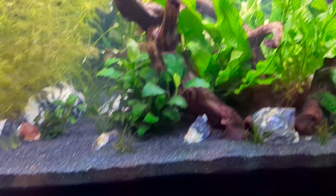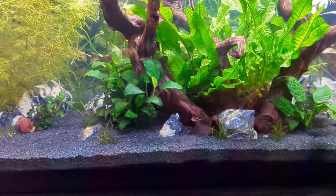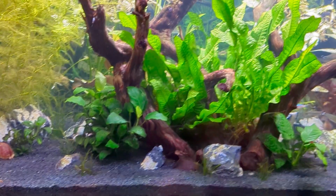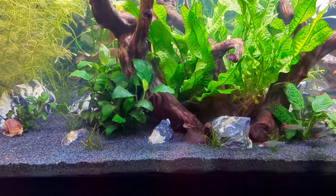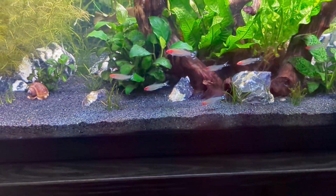Like in the past, when I broke down my 28-gallon bow front to set up this tank, even though this fluorite was black, it was filthy. I mean, you could start seeing the dirt building up under it. But again, it was running in a tank for years. All I did was rinse it off and put it back in this tank, and there's no issue with the amount of nutrients that it gives off.